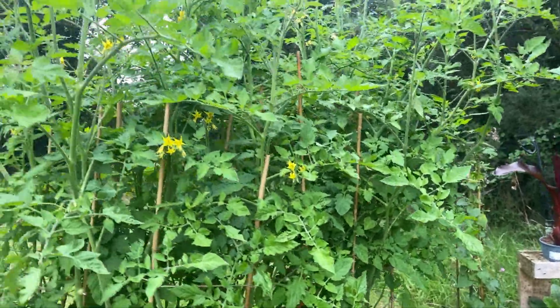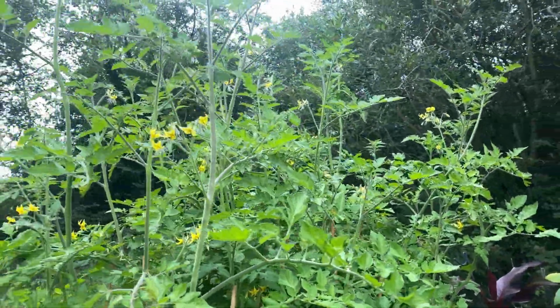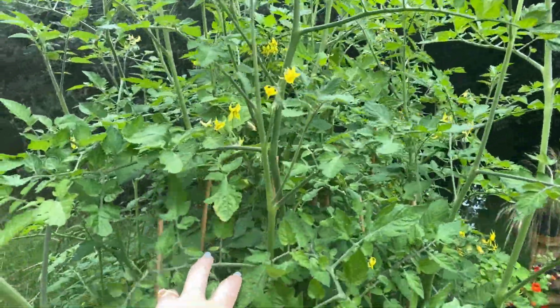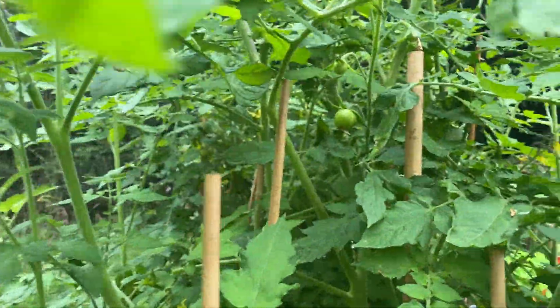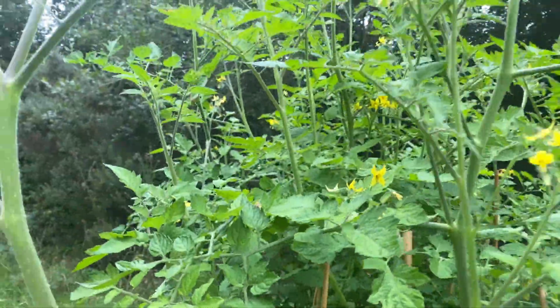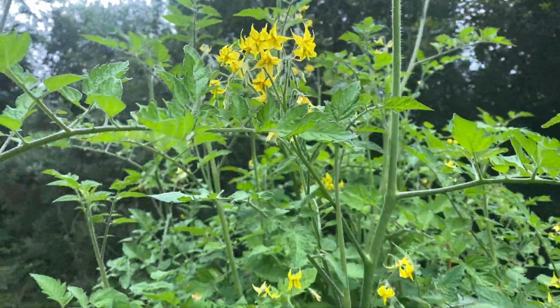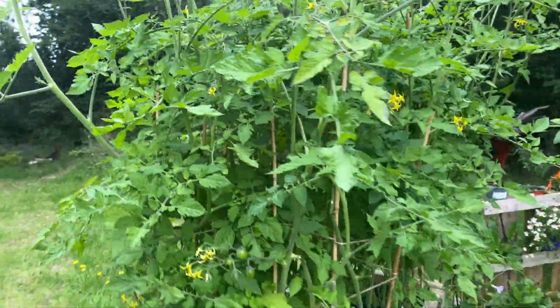It's also growing way above the top of these sticks I had to control it. There is some in there too. But honestly, it smells beautiful. The flowers are so pretty, and it looks very lush and happy.